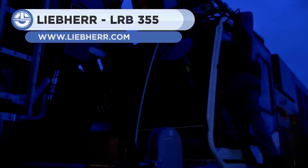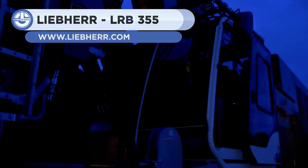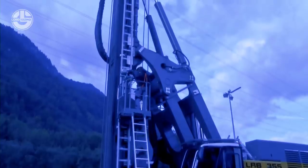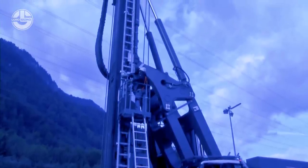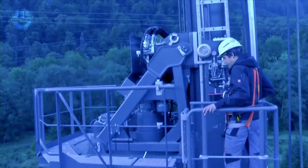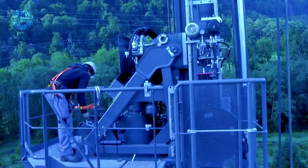First up, we have the LRB355 made by Liebherr. This equipment is used for piling and drilling rigs. It is equipped with a 72.1-foot-long pile driver and a vibrator capable of delivering a maximum crowd force of 71,939 pound-feet. Its incredible 804-horsepower diesel engine incorporates fuel-efficient technology, producing 221,000 pound-feet of torque at low revs.